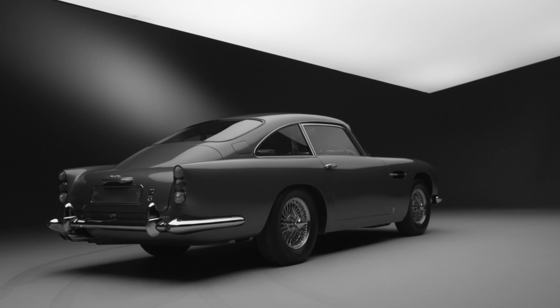With DB5, it's actually a very simple shape. Although when you look at it, it comes back at your eye as being a beautiful car and lots of things to look at. But if you actually break it down, it is a very simple shape and not a lot of ornaments on it really.